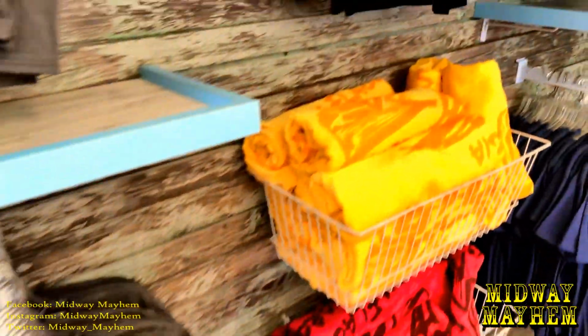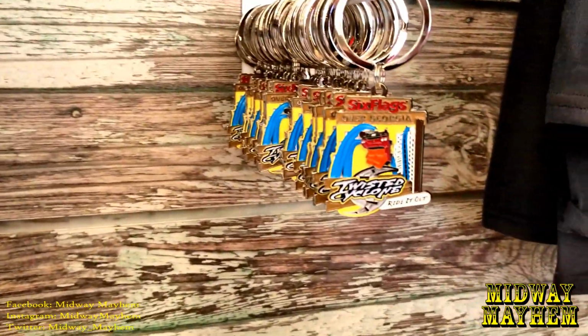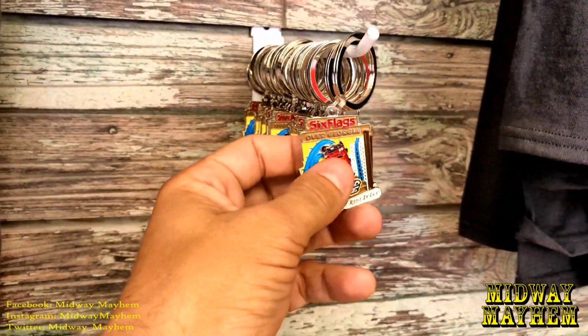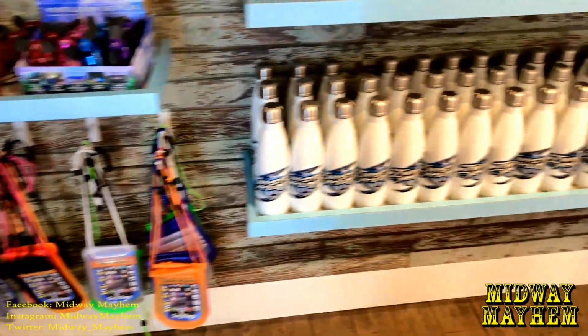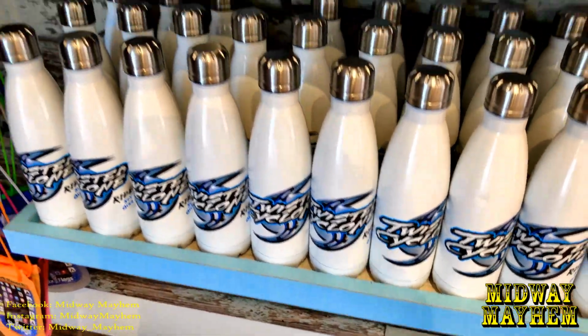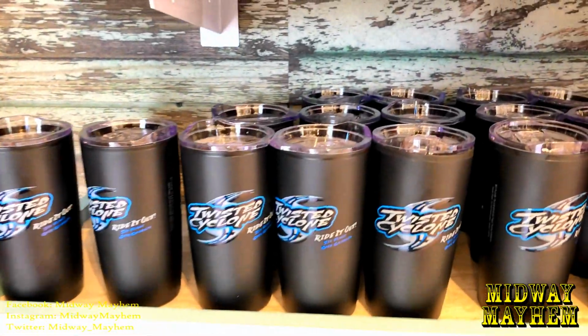And around the corner, again, more towels. They have a neat little keychain. Check that out. Twisted Cyclone, it's got the little car on the front as well, and it actually moves. So all the fans, cell phone holders, and then we have the water bottles over here with the logo. Looks very, very nice.